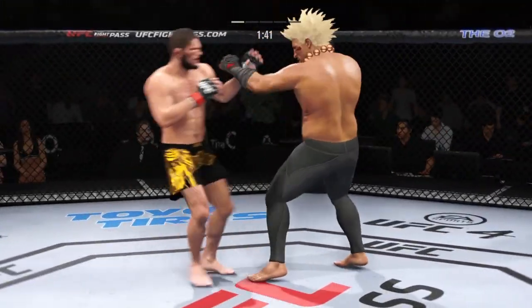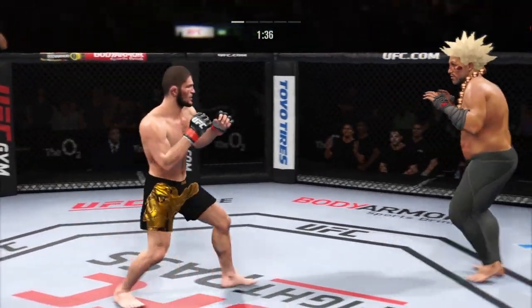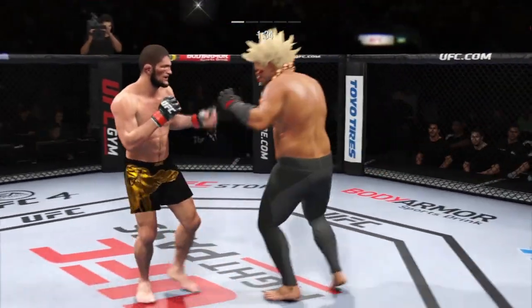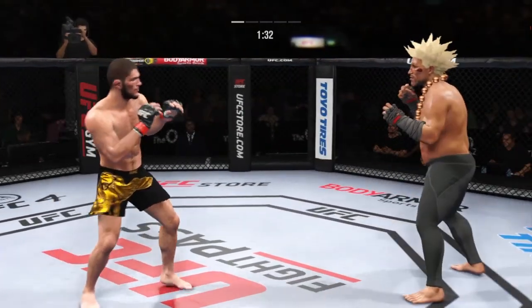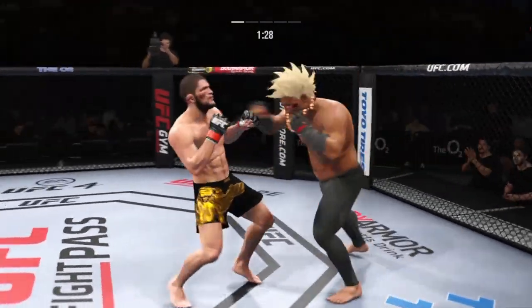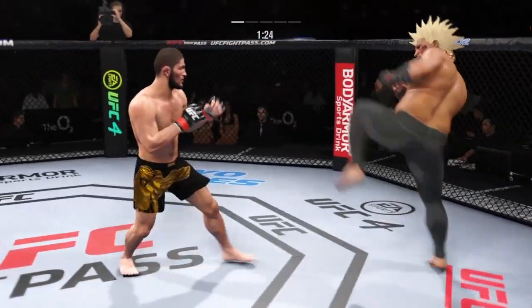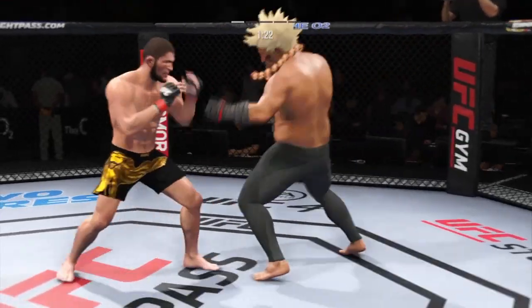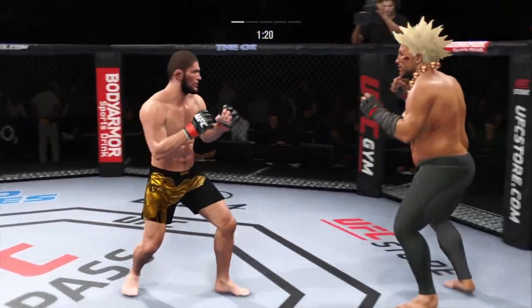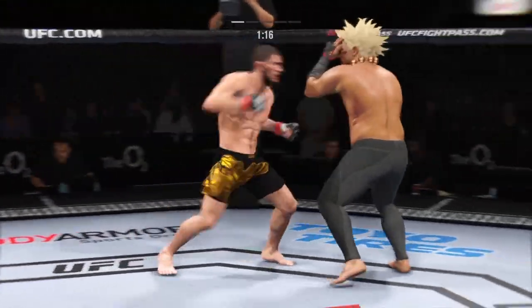Game of inches right there, boy. Wow. It was a good night if that landed. He's throwing every part of himself into these big leg kicks. Big punch lands over the top. How's he gonna follow this one up? Nice head kick. Look at him chopping the wood. Chop the wood with those leg kicks.